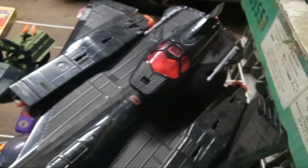This is the Night Raven here. It does got some good pieces on it. The little guy's got his missiles. He looks in really good shape. Has the back landing gear. The front landing gear is missing. So that was an okay pickup.